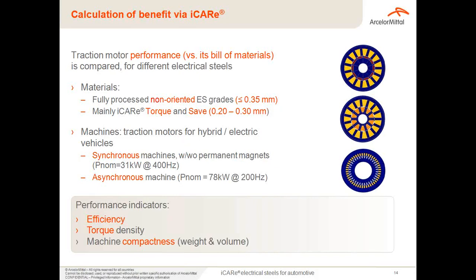Generally speaking, most of the motors are permanent magnet synchronous machines, and that is the type that is on the top of the right-hand side. There is also the possibility to use round rotor synchronous machines, and that's the middle drawing. And then there is the induction machine, which is in fact the first machine that was used for traction, then has been replaced, I would say, by the permanent magnet machines coming up.